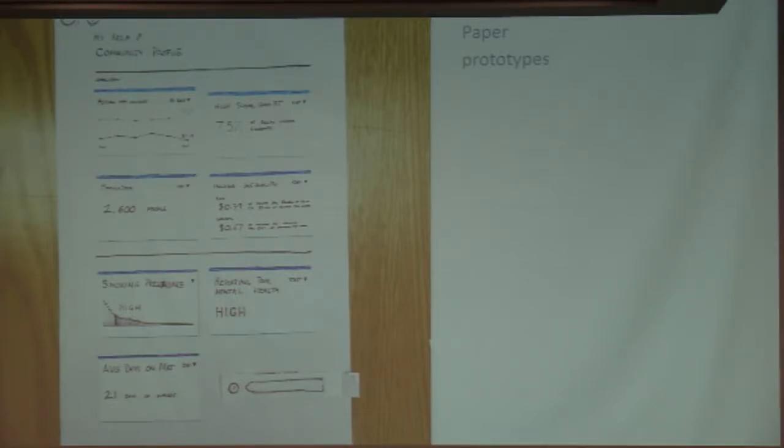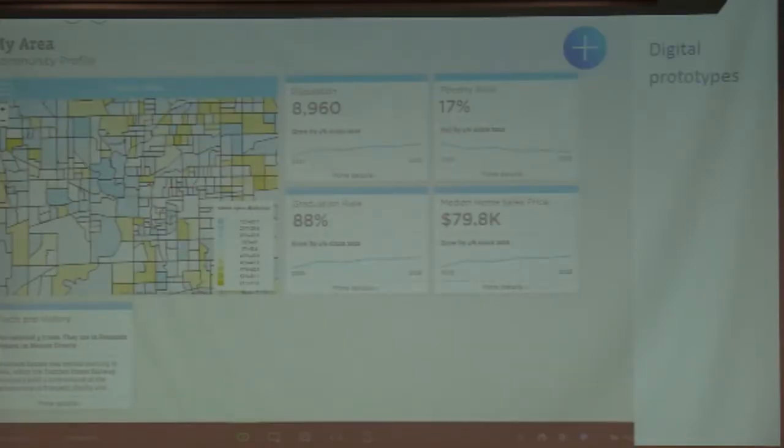Then we developed paper prototypes, which we found really helpful to quickly get ideas in front of internal folks for review and in front of our advisory committee without having to spend a bunch of time in Photoshop or whatever tool you use. It was also more fun.